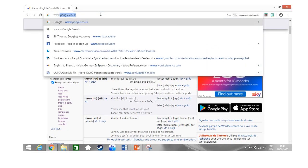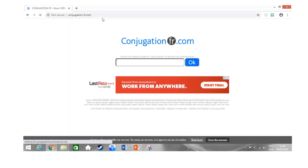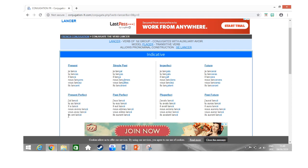Okay, so once again, we're going to go on www.conjugation-fr.com. This time we are going to type in our verb lancer, and we identified that we need the past tense, which is the present perfect tense, which is here. And we need the "they" form, which is this one here. Ils ont lancé. So "they threw" is ils ont lancé.